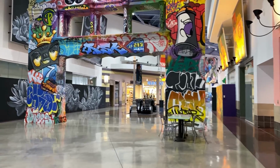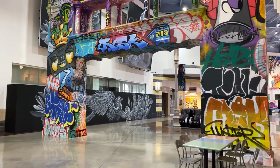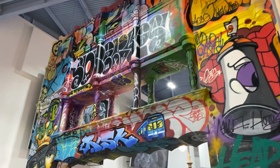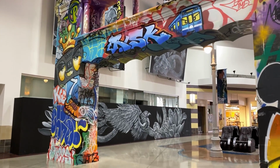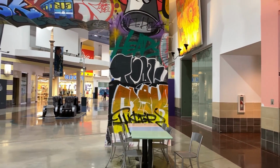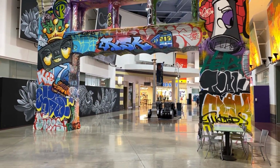All right, there may not be a lot of places to shop here, but this mall is worth coming to just for this artwork. Wow. How many of you have walked through dead malls or dying malls with so many empty shops? And at least here, they made it into something cool, even if there isn't anybody here.